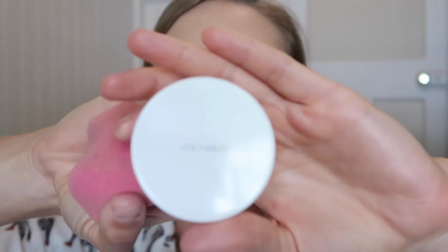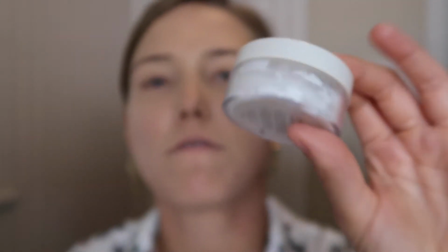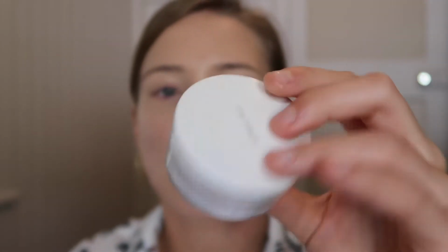Alrighty, now that we have got the base done, everything's concealed, all the same sort of tone, I'm going to set it with the powder. The powder I've been using at the moment is by RMS Beauty, and it's just a very fine white powder. I believe it's 100% silica, and it's a loose powder. So I just, oh, it's making dust everywhere.